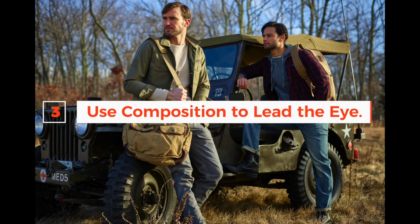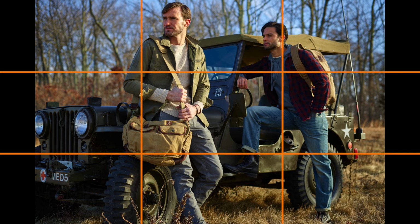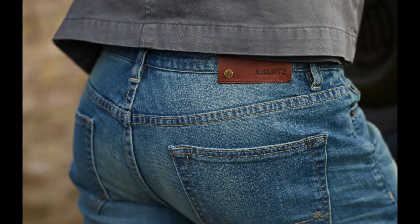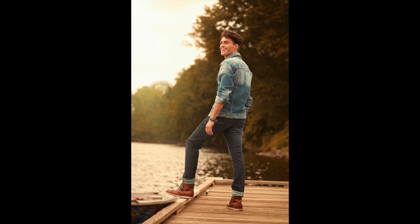And lastly, use composition to draw attention to what you're trying to sell. For instance, the rule of thirds isn't limited to subject matter. It's also a great technique to use to draw attention to the products you're showcasing in your images. Let's look at some of the images that I've taken for this specific video so you can see exactly how I've used the rule of thirds as a means to show the product we're trying to sell.